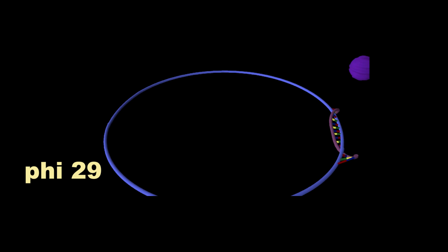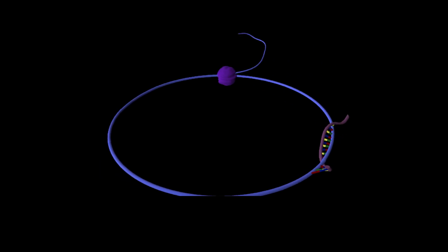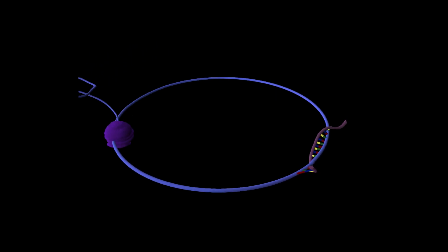The DNA polymerase joins next. It will bind to the microRNA DNA complex site. Its job is to amplify the signal by rolling and replicating the DNA 10,000 times.